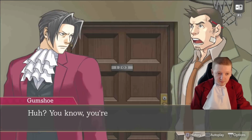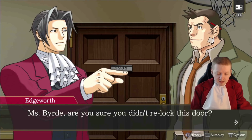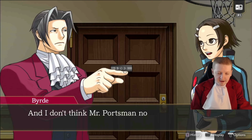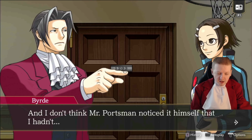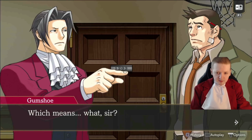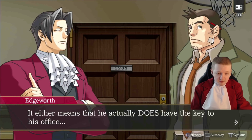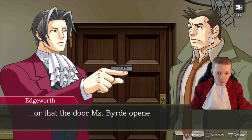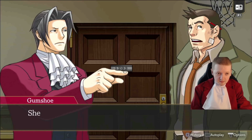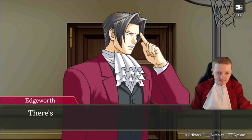It is locked. Huh, you know you're right. Miss Bird, are you sure you didn't relock this door? I am certain of it, sir. And I don't think Mr. Portsman noticed it himself that I had it. Which means, what, sir? Somebody locked it. That either means that he actually does have the key to his office, or that the door Miss Bird opened wasn't this one at all, but a completely different one. She opened a different door? But how can you prove that?